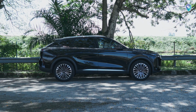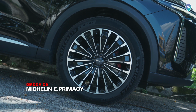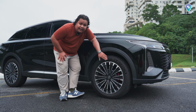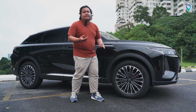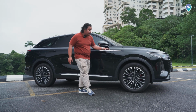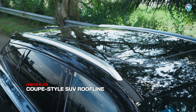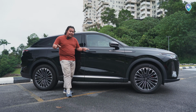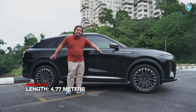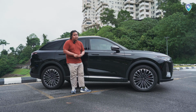Alright, in terms of side, the Omoda C9 is actually quite a big car. I mean, if you look from the side profile, even the wheels are quite big. It uses this 20-inch multi-spoke alloys using Michelin e-Primacy EV-specific tires measuring 245/50, which is quite big there, I say. But from the side, you can also see some design cues inspired from Range Rover models, including this front fender trim here, the sharp shoulder line, and of course, the overall sporty coupe roofline gives the car a very sporty look compared to other conventional SUVs out there. In terms of dimension, this car measures over 4.77 meters long, so it is almost on par with any other D-segment SUVs out there, so it's a big car.